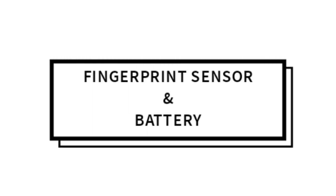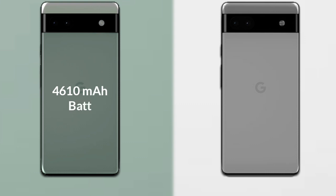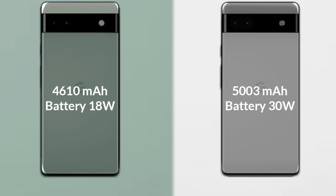After this, talk about unlock screen and battery. Google Pixel 6a has a 4610mAh battery with support of fast 80W. Google Pixel 6 Pro has a 5003mAh battery with support of fast 30W.